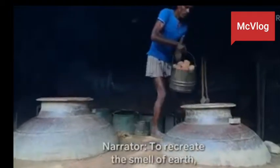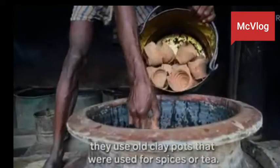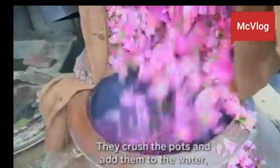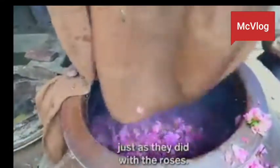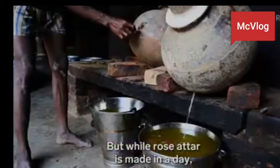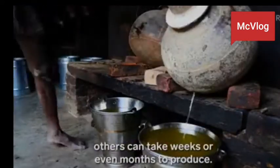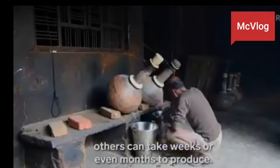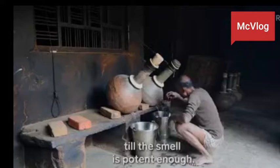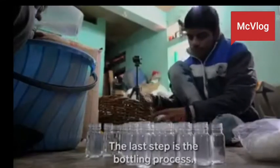To recreate the smell of earth, they use old clay pots that were used for spices or tea. They crush the pots and add them to the water just as they did with the roses. But while rose attar is made in a day, others can take weeks or even months to produce. They are distilled and redistilled till the smell is potent enough. The last step is the bottling process.